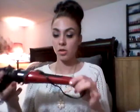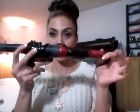So I just kind of use it similar to like the Maybelline Baby Skin or the Benefit Professional, and I just kind of push it into where my pores are larger right there. I don't know if you can see that. But I definitely feel like those two together have been helping. I feel like my pores aren't quite as big, and I feel like the texture of my skin overall is a lot better.